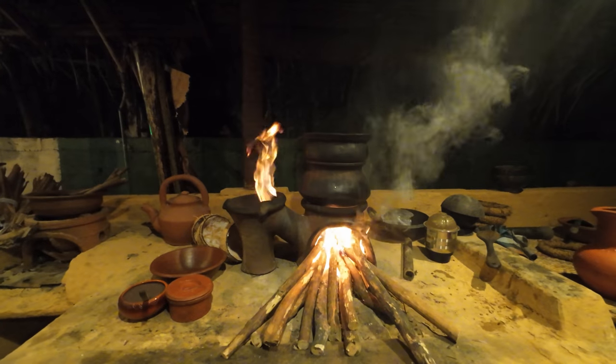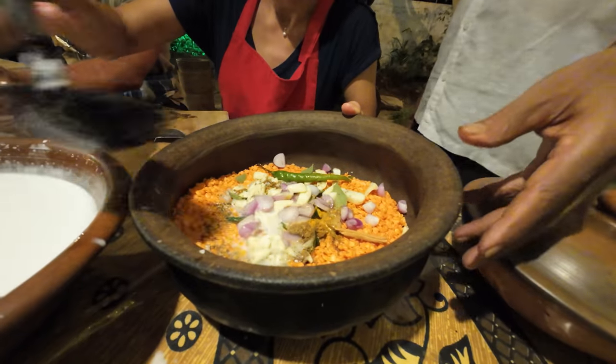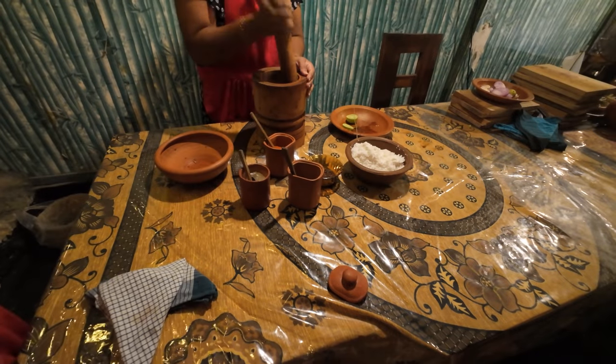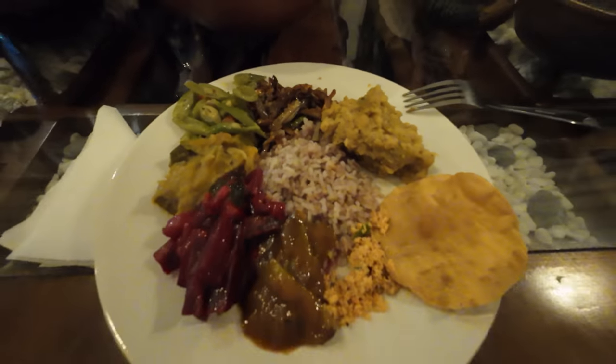And in the evening, take a cooking class. It's a fun and immersive thing to do in Sri Lanka. But don't worry, you could also do that later in Mirissa or even in Unawatuna.